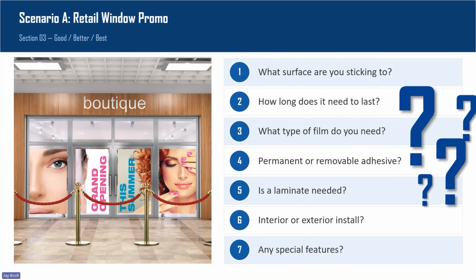What's the surface? Okay, we're sticking to glass. Perfect. Here's the thing to know about glass: it's actually one of the most cooperative surfaces you will work with. It's high surface energy, adhesive loves it. You could stick just about anything to clean glass and get a good bond, which is great news. But it also means that didn't really narrow down our options as much as it would have, say, on a wall or a vehicle, right?